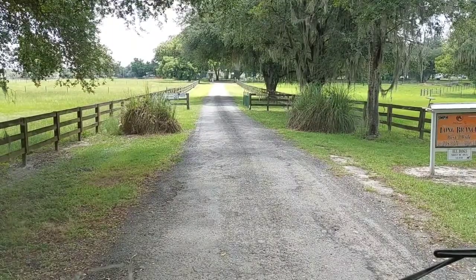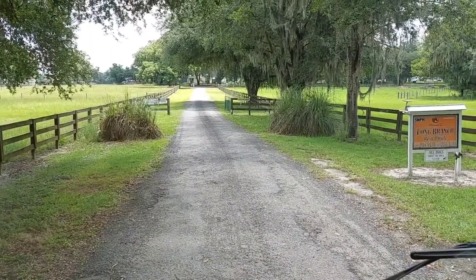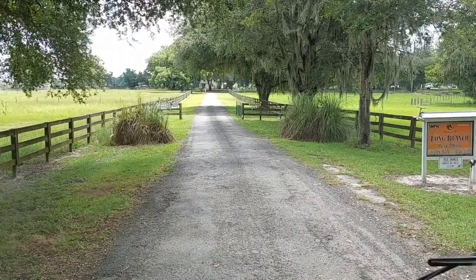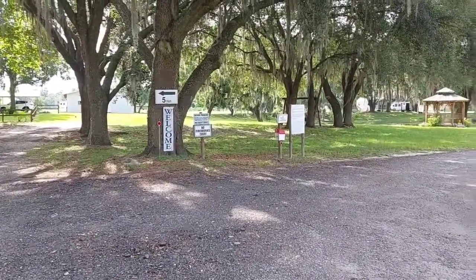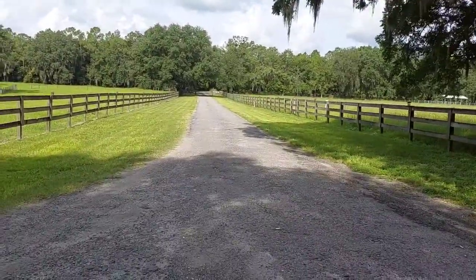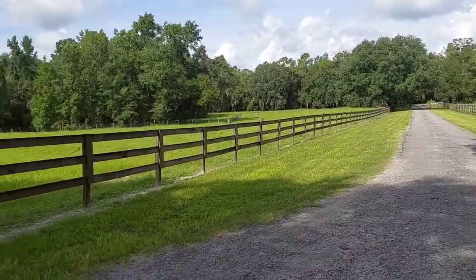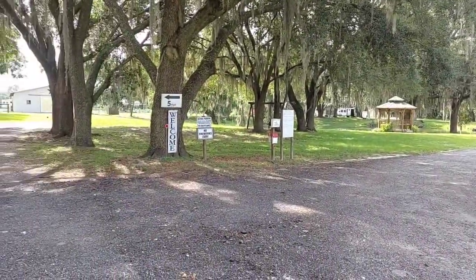So anyway, we're going to make our way in here. Doc and I are excited. It's a horse farm and camping facility. Thought I'd try something different. And here we are. Once you have made your way up the beautiful drive, you will find, and isn't it something, both sides, wonderful pasture area. I'm going to guess they have some horse fun here.